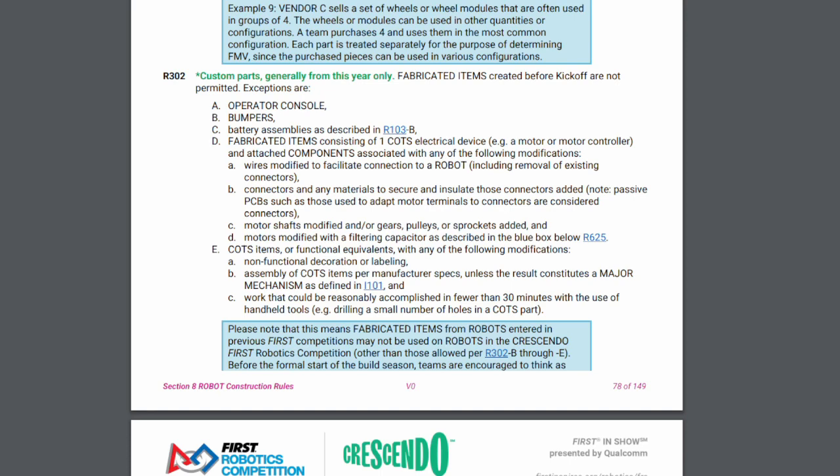A. Wires modified to facilitate connection to a robot, including removal of existing connectors. B. Connectors and any material to secure and insulate those connectors added. Note: passive PCBs such as those used to adapt motor terminals to connectors are considered connectors. C. Motor shafts modified and/or gears, pulleys, or sprockets added. And D. Motors modified with a filtering capacitor as described in the blue box below R625. E.